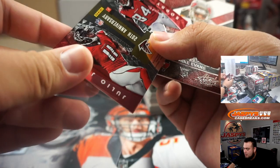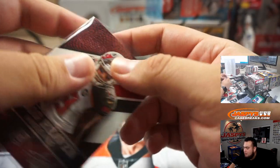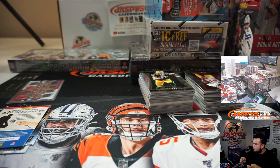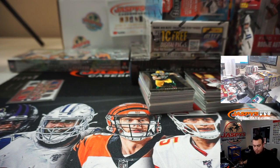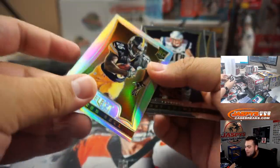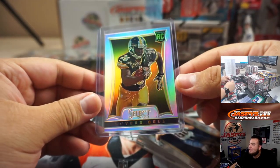Little quad player for the Falcons. Mike Evans. That's actually a rookie. Let's go with some 13 Select. Wow, we actually got a Le'Veon Bell silver. That's pretty strong. Who has the Steelers? Adam Snell. That's nice. That is a rookie select silver.